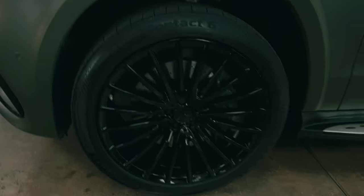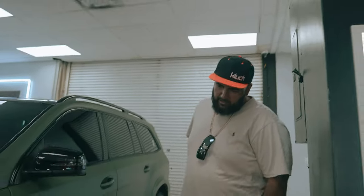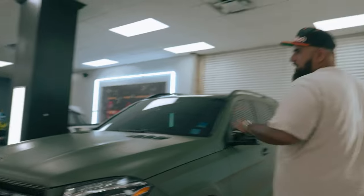Wheels came out great. Color matched the calipers. Oh, that's dope. Yeah, color matched it all. This is what we're talking about. This is how you know a job is done well. Your wrap guy is doing the right job if he does this. I don't have to look. I know it's going to look like this already.